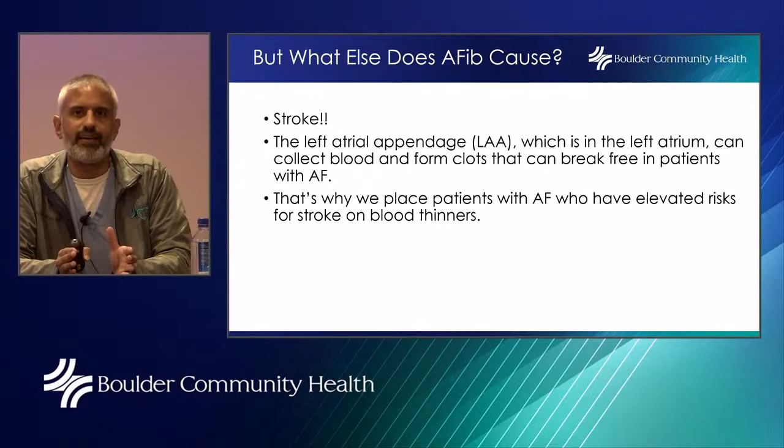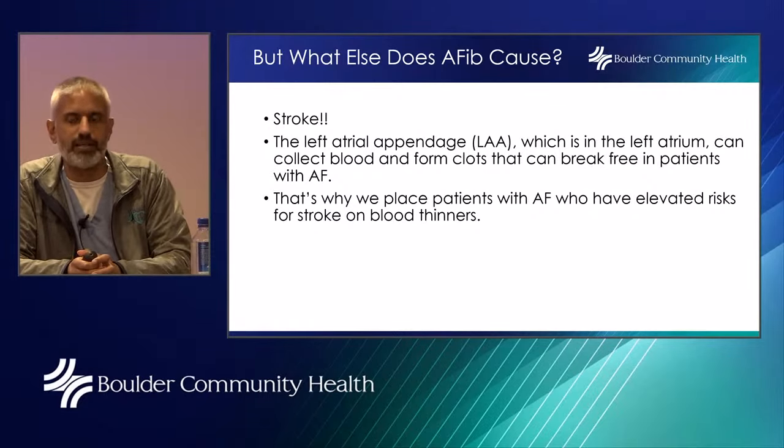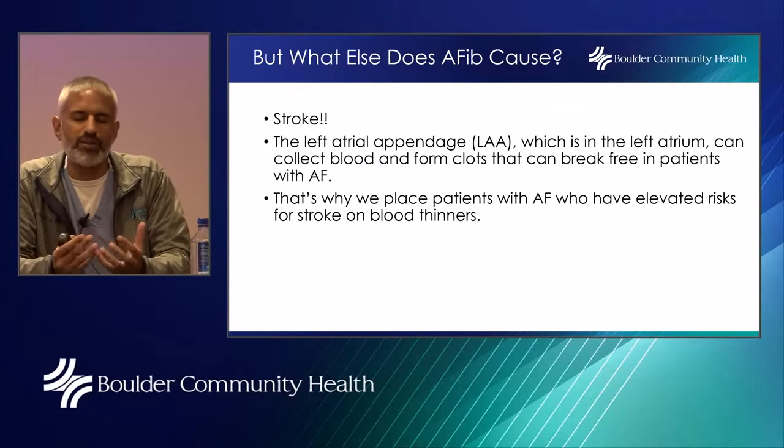But again, I'm not here to tell you about AFib in terms of palpitations and shortness of breath. I'm talking about the other problems AFib causes. And what's the major thing that we worry about with AFib? Stroke. So where does stroke develop in AFib? Why does it even happen?